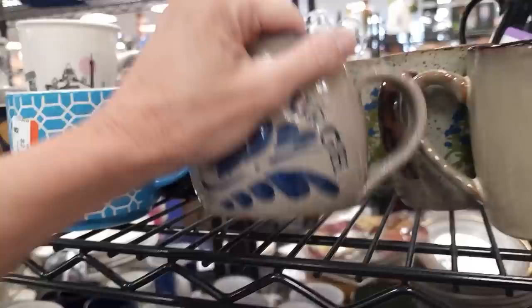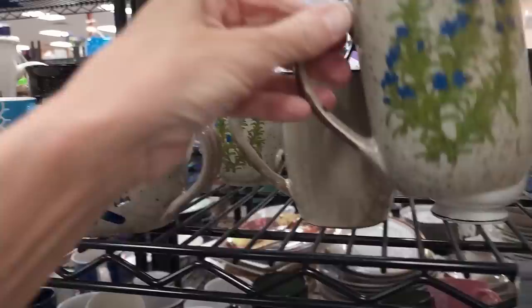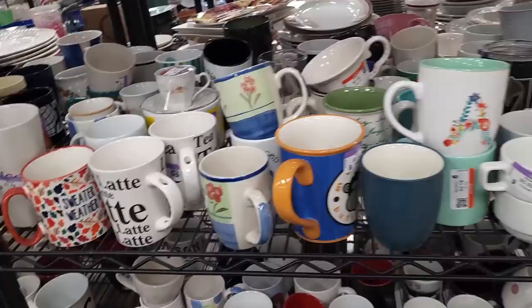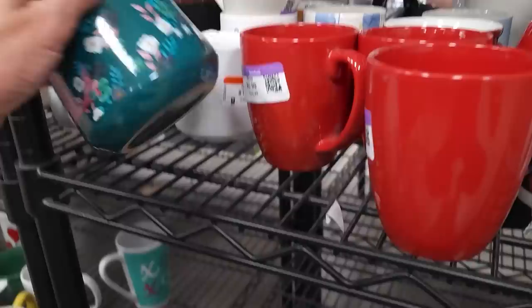Pittsburgh. Pretty stoneware. These are cute little vintage stoneware mugs. I do always pick these up and they sell really well for me. I love those, the little blue flowers. I'm looking for a price. Oh, 99 cents each. Perfect. All right, let's see if there's any more of those. Sometimes things get all separated on these shelves, and you just gotta look a little deeper.